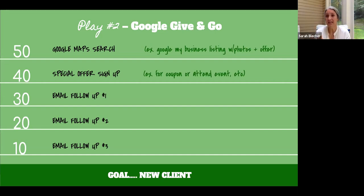And then a lot of times the first or the second step is they click on the map. So I want to find a plumber near me. Being on that map is critical to local marketing. You need to be on that map. And the way to get on that map is to go to Google My Business and get a free listing where you can put your photos, you can put your special offer, you can write some copy about the product or the service and how great it is. And you can link over to your website where they can get a coupon or sign up for an event or maybe sign up for a sweepstakes.